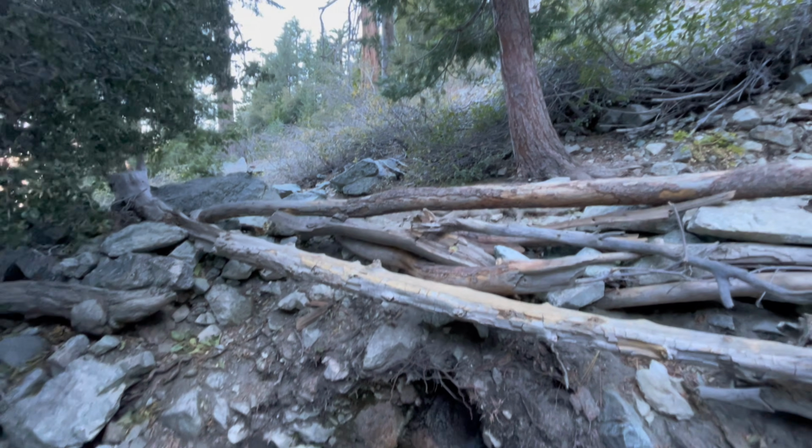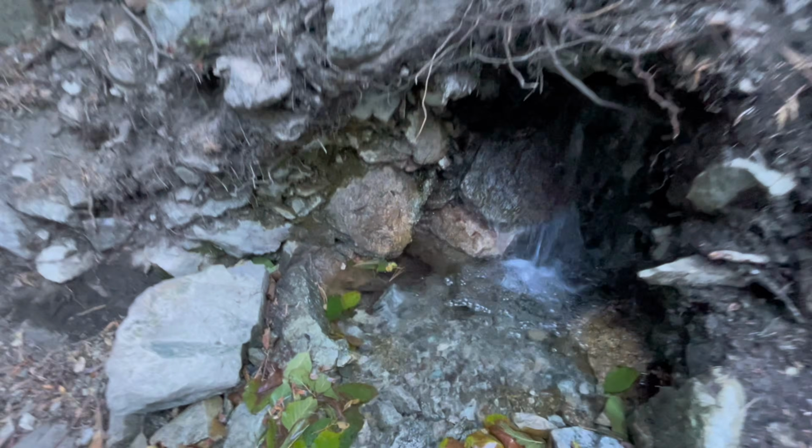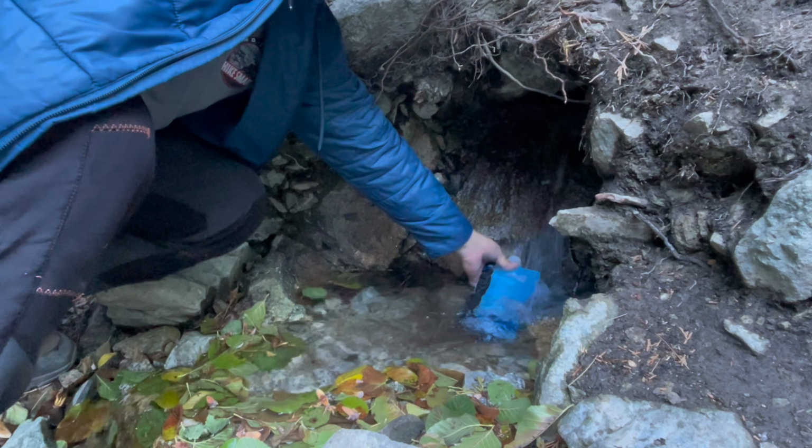Even though this water looks super clean and refreshing, there is always a chance of finding bacteria in it. So just to be safe, I recommend you get a filtration system like this one or any other kind.